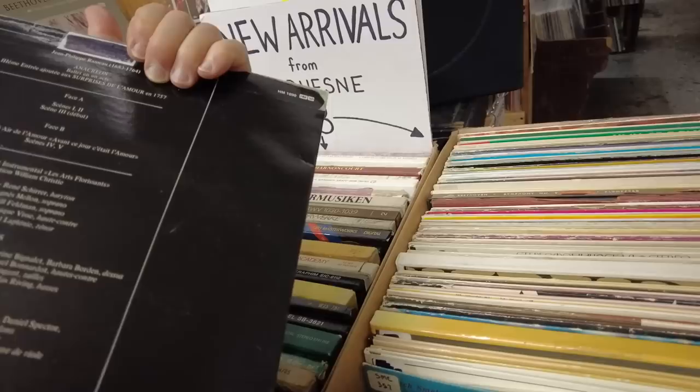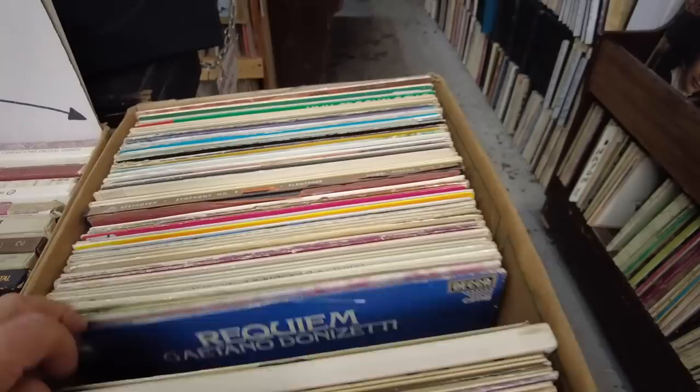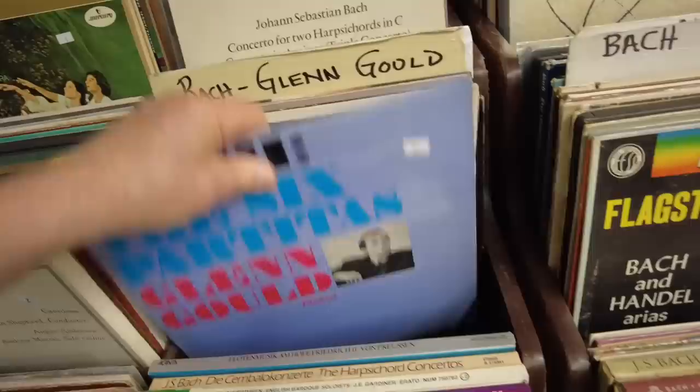Oh, these are new arrivals from Duquesne. $3 a piece. Wow, that's from the school. I guess the school. That's a nice Schubert, Unfinished. I have that one. These came out of a college collection, obviously. It's really great music. At this point, I was probably starting to get dizzy going through all these, the Glenn Gould section.